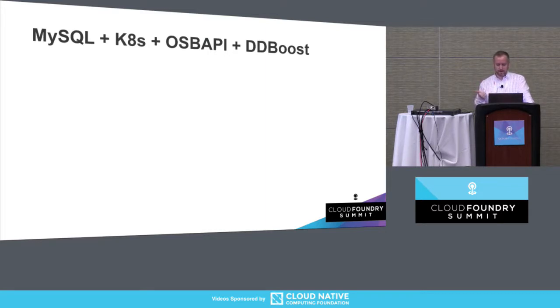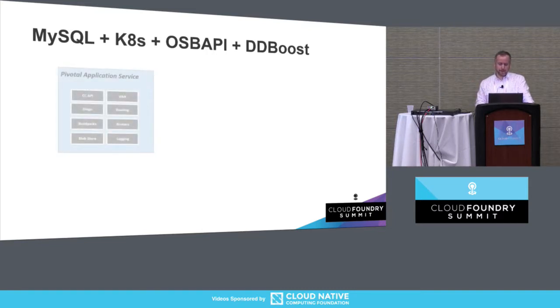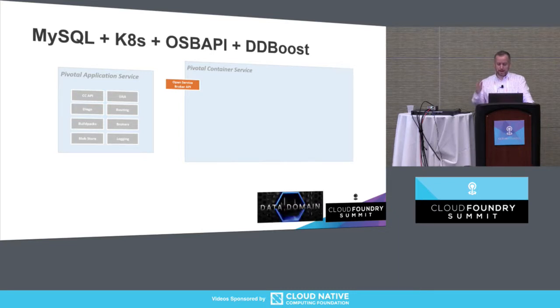So what does that look like when we put all these things together? Database running on Kubernetes, OSB API, and Data Domain. Well, what we decided to do was we took the Pivotal Application Service, so classic Cloud Foundry. We set up a PKS next to it. We put our own custom Open Service Broker API running inside of Kubernetes. This one has a focus on MySQL databases. And then down at the bottom, we have our Data Domain appliance. This one's running in AWS. Actually, all of this is.